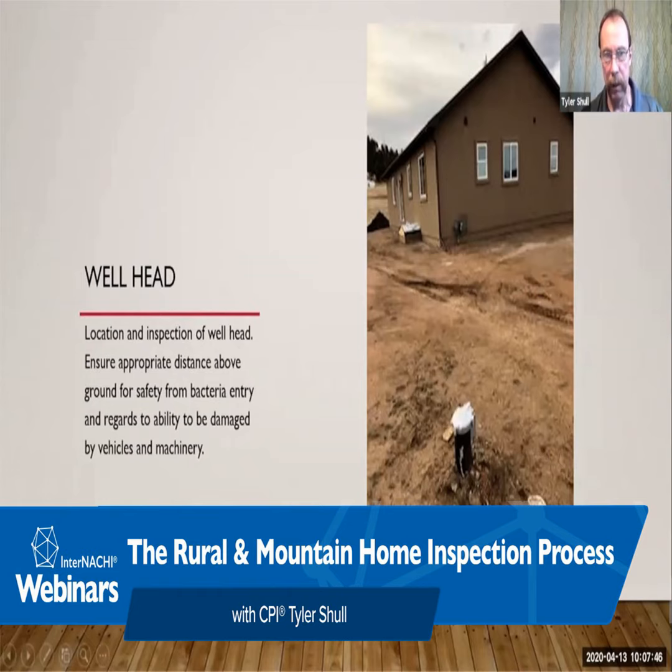This one was actually from the wellhead picture. Had a rural mountain inspection in Florissant, Colorado. Got an incredible view. Anyway, with a mountain home inspection, we do a little bit more than just a home inspection, and this is why we're the company of choice up here, or anywhere in Colorado. That's a rural setting. Private well.